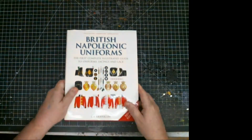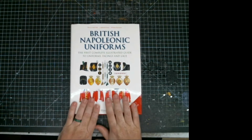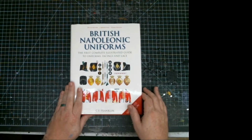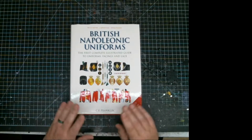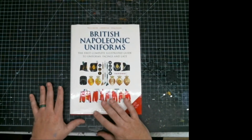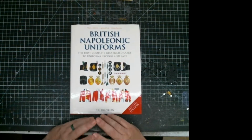The first book we're going to be working on will be the British, because I'm painting British right now. Painting up a couple divisions, late war British, and most of this book covers late war British. This is one of the best books I have found on British, by C.F. Franklin. It covers everything you need to know: uniforms, facings, lace, buttons, cap badges for the different regiments.